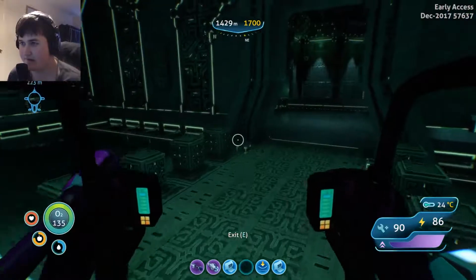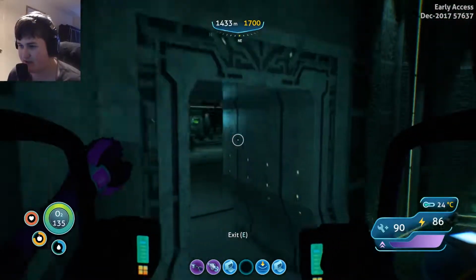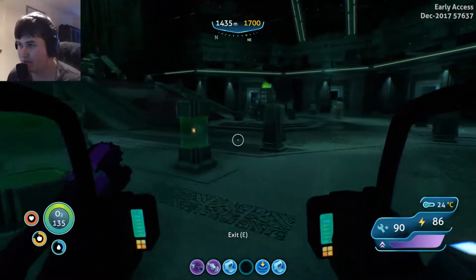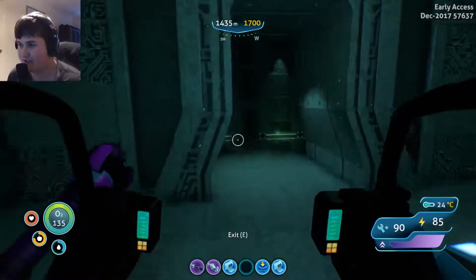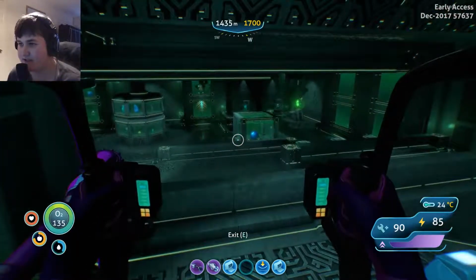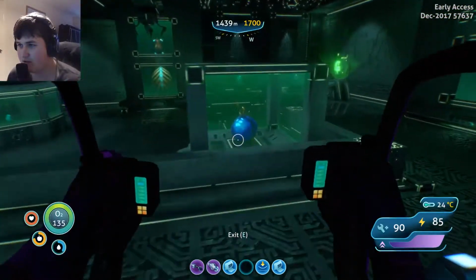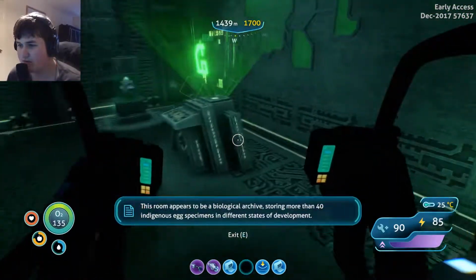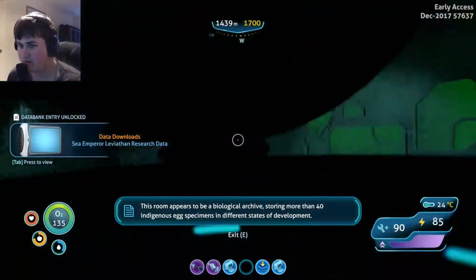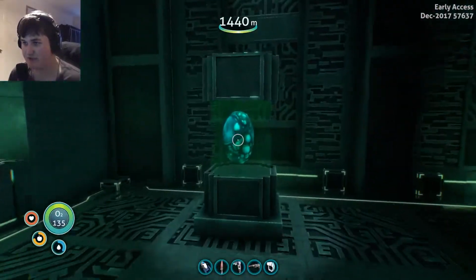Right, okay. And now, are you gonna let me back out the same way as I went in? I think I am, yeah. So let's check the middle one here. Okay, yeah, this is different. It's all different creatures. Appears to be a biological archive storing more than 40 indigenous egg specimens in different states of development. Sea Emperor Research.